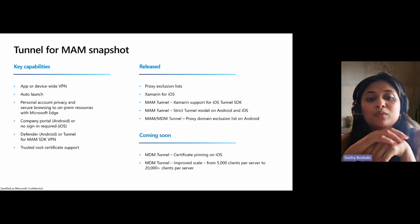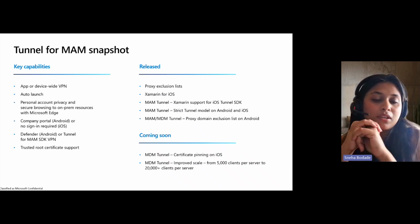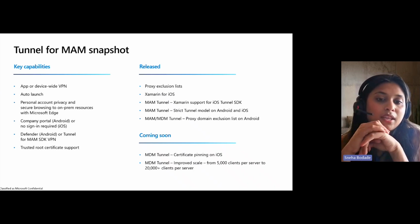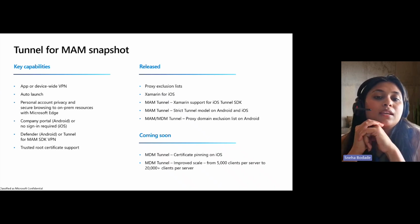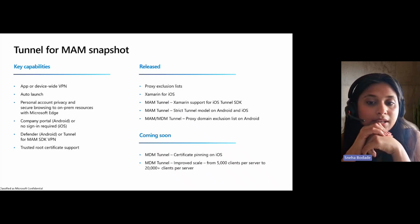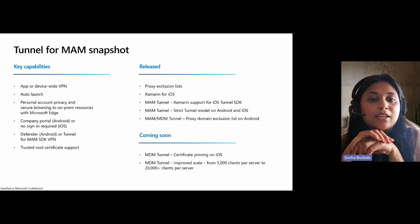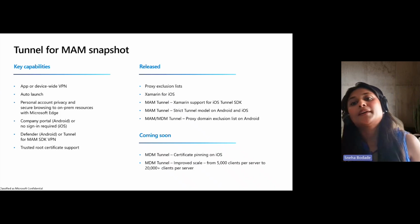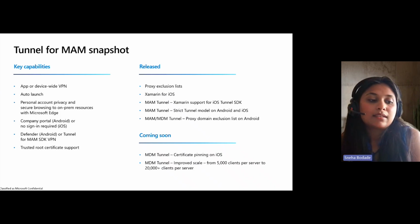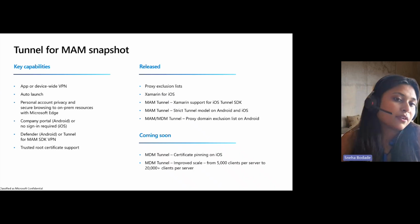Now, there are a couple of features that are coming up, which is an MDM tunnel. So this is going to help you pin the certificate on the iOS as well. And then you have the improved scale as well. So you can now go from 5,000 clients per server to 20,000 clients per server setup for each VPN tunnel there. So I think this is mainly just all the features for the Intune Suite.